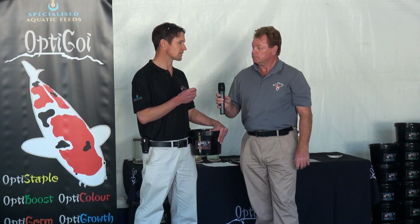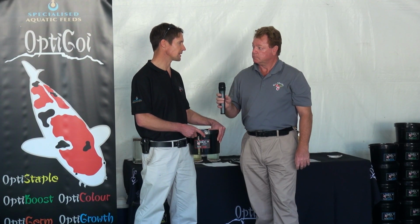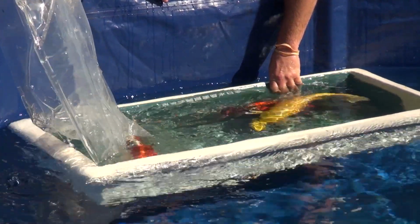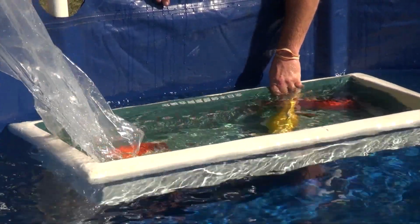Under the OPTIGOI stable of koi feeds, we've designed different purpose-built feeds for different stages of your fish's life. What you were talking about just now is the OPTIBOOST, and that is designed towards the stimulation of the immune system of the fish. It's a feed that's used prior to a stress event or as a recovery after a stress event, like handling or a cleaning of a pond.